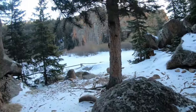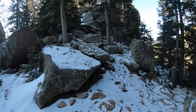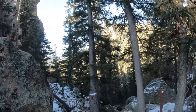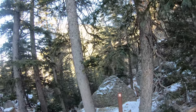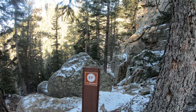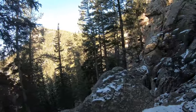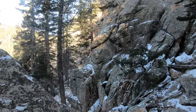Not much of a trail back here. Luckily, I've been here a few times where I could just follow that sign right there. Elk Falls halfway point. I hear water. That's a good sign.